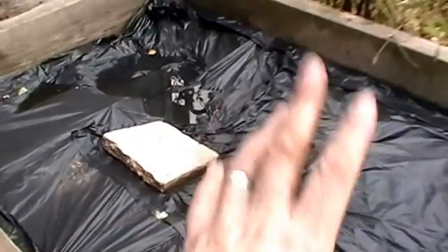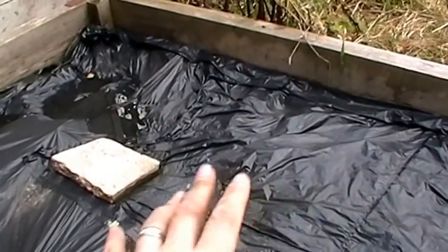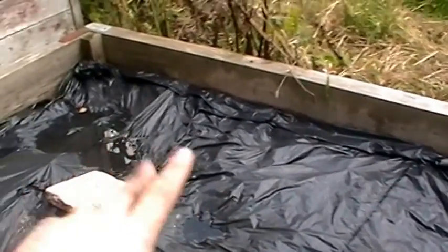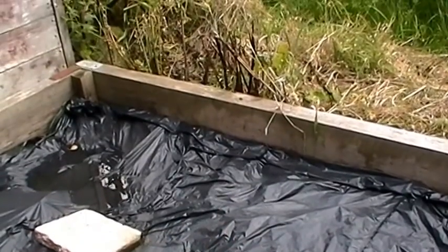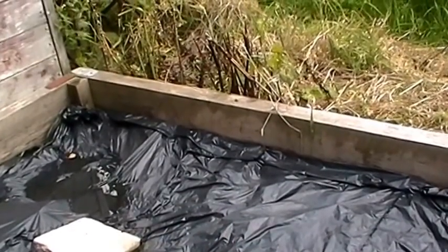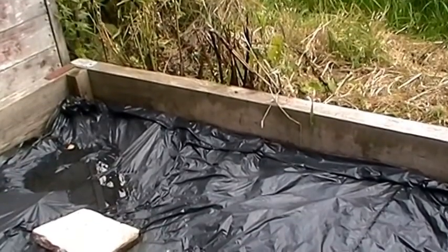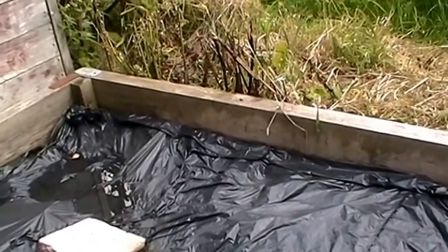Now, you can see with these beds, I've covered them. This is going to keep the weeds down, so these will be relatively weed free when I lift them. All of these ones that are covered are going to have some manure dug in and they're going to be lifted probably October, November time and then left over winter. They should be okay over winter because obviously weeds don't grow quite as badly.